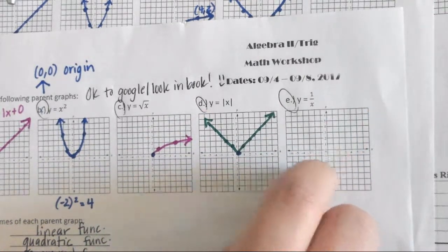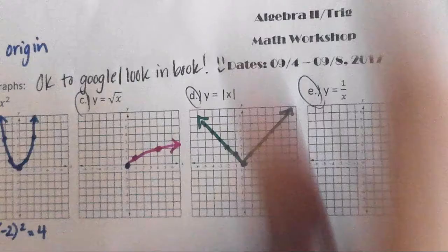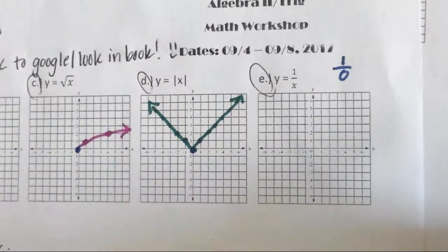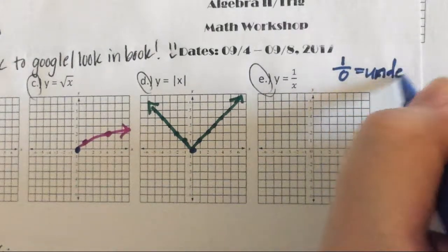But this one, this reciprocal or rational function, that darn R word function, it is not going to go through the origin. Why does y equals 1 over x not go through the origin? Because it's not the graph it is. But why mathematically can it not go through 0, 0? There is a problem with that fraction. What's going to be the problem? I'm going to have 1 over 0. Can we have that? No. It's undefined there, so that's why it cannot actually hit that origin spot.